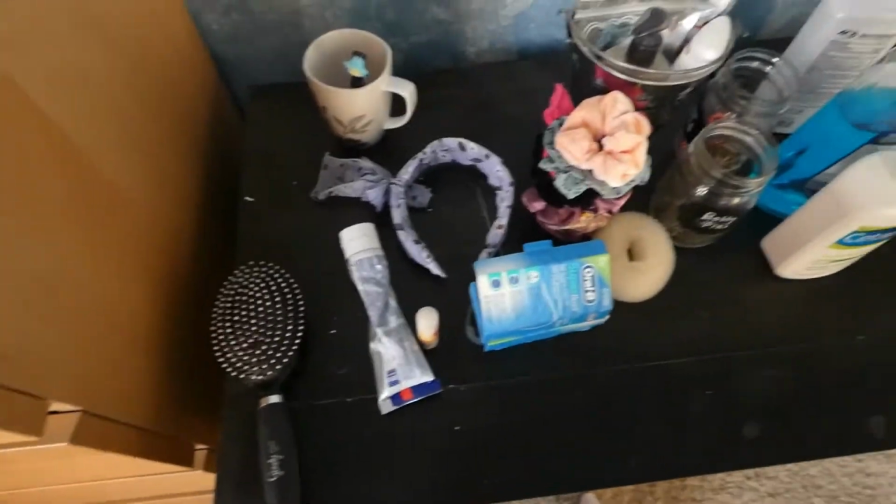Okay, so this is just gonna be a very quick video, and I didn't clean everything. I didn't clean anything except one thing in this room today, so this is basically just what it looks like most of the time. Every 6 months I do a deep cleaning because sometimes it gets really messy, so let's get started. Welcome over here.